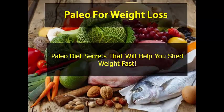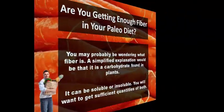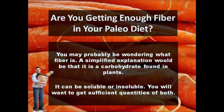Paleo for weight loss. Paleo diet secrets that will help you shed weight fast. Are you getting enough fiber in your paleo diet? You may probably be wondering what fiber is. A simplified explanation would be that it is a carbohydrate found in plants.